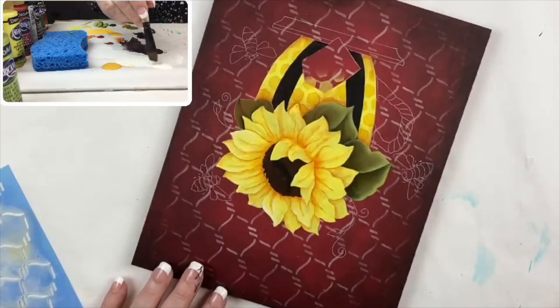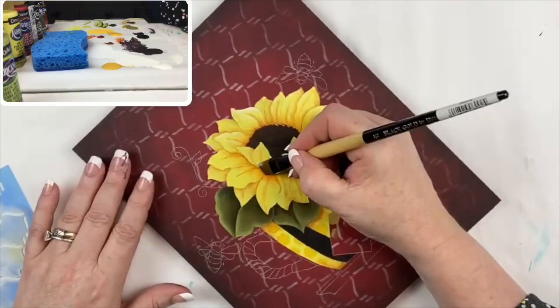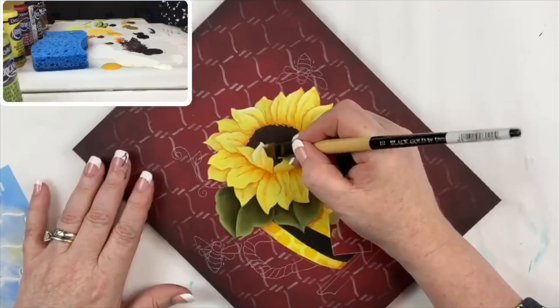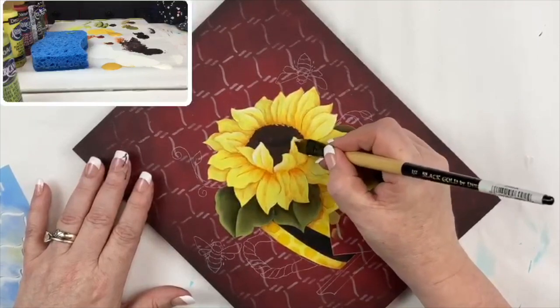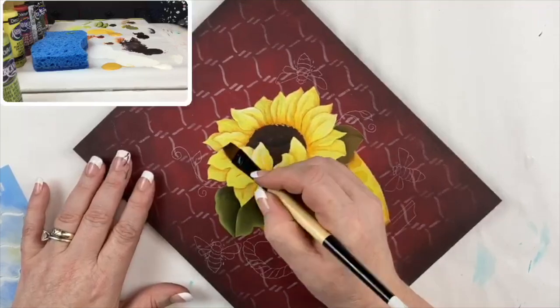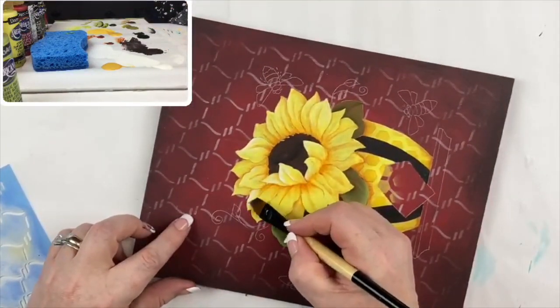And that little bit of white is going to actually make the next step really jump off this surface. So it's just essentially a quick highlight in a few places on the tips of these petals. Because when I do this next thing, they're just going to come screaming off of there.